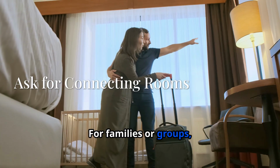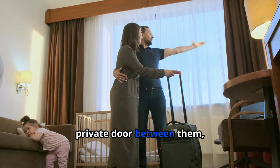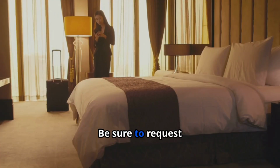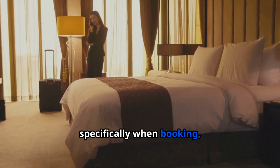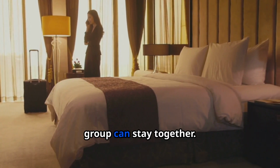For families or groups, connecting rooms are a practical choice. These rooms have a private door between them, giving you both privacy and easy access. Be sure to request this feature specifically when booking, as they are limited and get reserved quickly. This ensures your group can stay together.